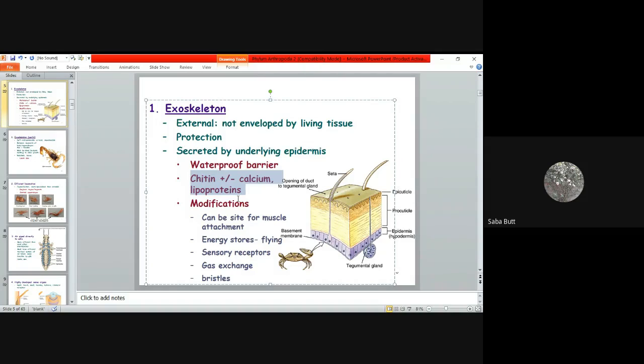Now this skeleton consists of chitin. Chitin is basically a large, complex carbohydrate, and has some lipids too. Sometimes calcium is also associated with it. In some species calcium is there, in some species calcium is not present. And lipoprotein. So chitin and lipoprotein, these two things are there, and sometimes calcium is also present. When calcium is present, it will be more hard, just like bones.